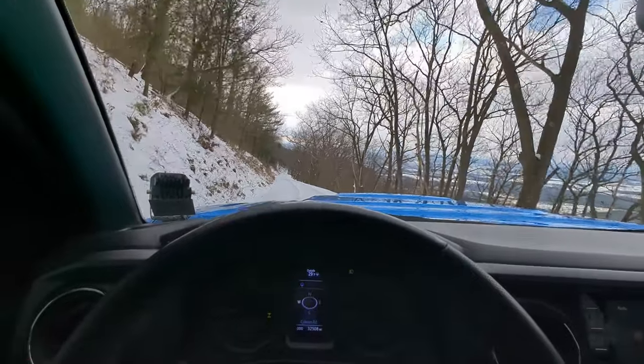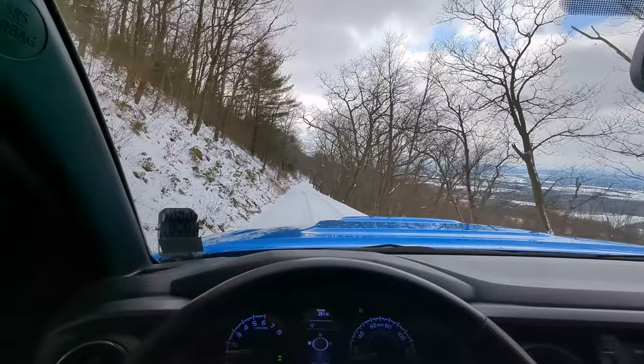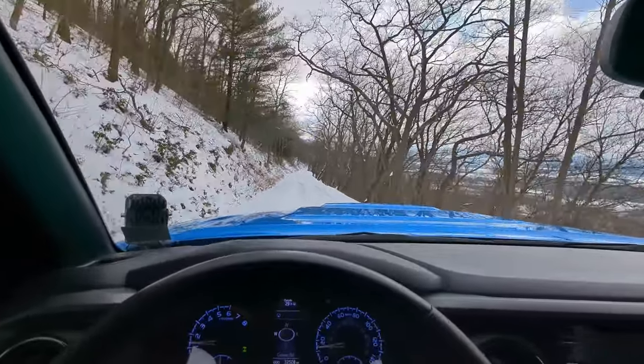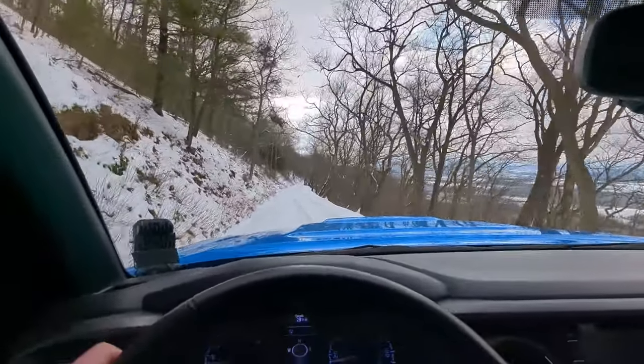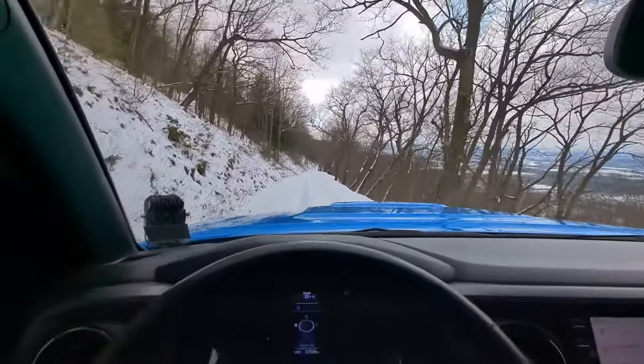Guys, we're heading back home now. Back down the hill. We're gonna head home, get packed up. Did some cool exploring, got a good hike on. Checked some stuff out, so I think I'm pretty happy with this adventure. We're gonna head home and hopefully not put this in the ditch on the way back.